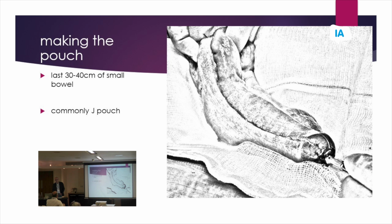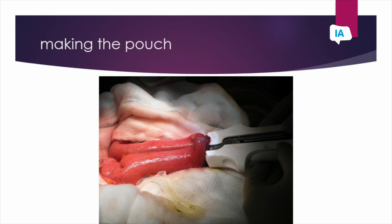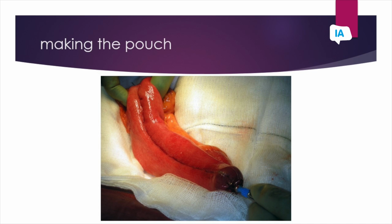When we make a pouch, we take the last 30 to 40 centimeters of the small bowel, and the most common way it's made is a J pouch because it's easy to make. So here's a bit of bowel that we folded around onto itself to make the J, and we measure up the length to make sure we're doing it correctly. Make a little opening at the apex of the J, and then we have surgical staplers that we can pass up inside. And what these do is fire a couple of rows of staples and then cut between the staples. So the pouch opens up internally as well. You normally need a couple of firings to go down the whole length, but you end up with the pouch made.